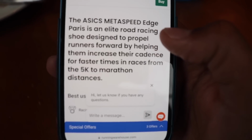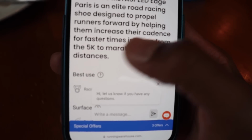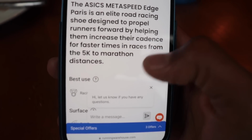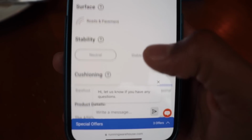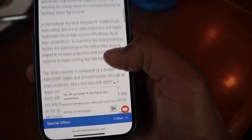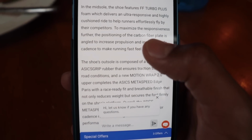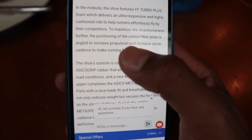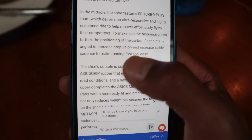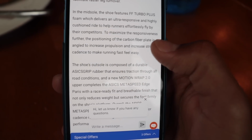So the Asics Metaspeed Edge Paris is an elite road racing shoe designed to propel runners forward by helping them increase their cadence for faster times in races from the 5K to marathon distance. And then what I really wanted to look at here, this is it. To maximize responsiveness further, the positioning of the carbon fiber plate is angled to increase propulsion and increase stride cadence to make running fast feel easy.